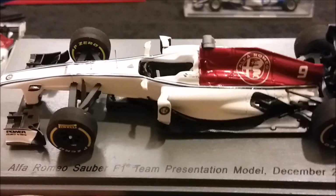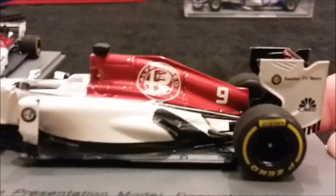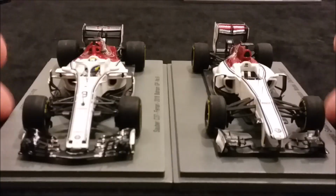This is the Sauber presentation car to show off the livery that they had planned and show off their drivers. You can see we've got number 9, which was Marcus Ericsson, and number 16, which was Leclerc. I'm just going to go over this briefly because we can show how the livery changed. It didn't change all that much, actually. We can still take a look at the front of the car.